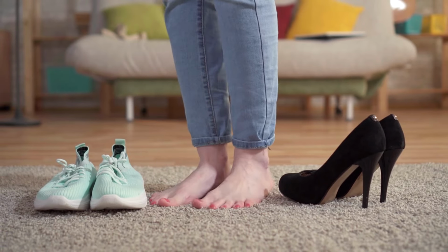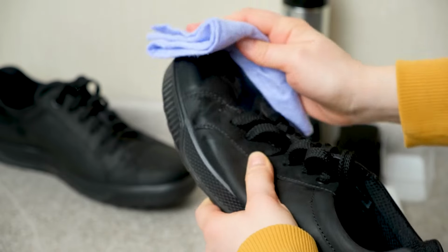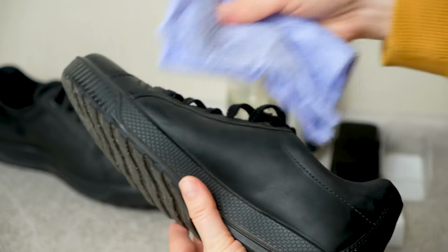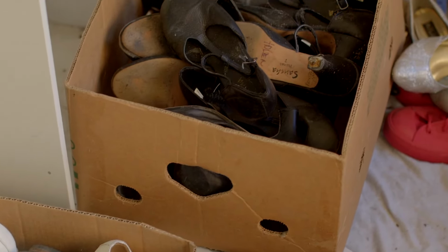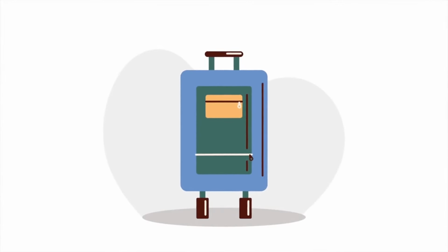It covers most scenarios. Use shoe bags or old shower caps to keep shoes from dirtying your clothes. Stuff smaller items like socks or accessories inside your shoes to save space. This not only uses up otherwise wasted space but also helps shoes keep their shape. Try placing heavier shoes at the bottom of your suitcase near the wheels to maintain balance.